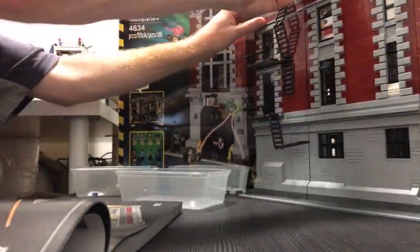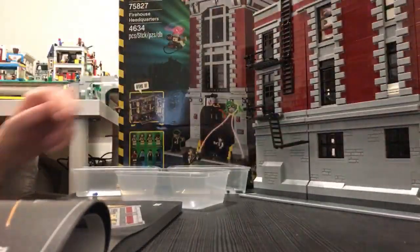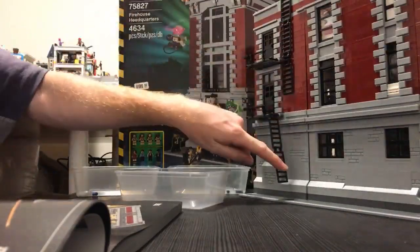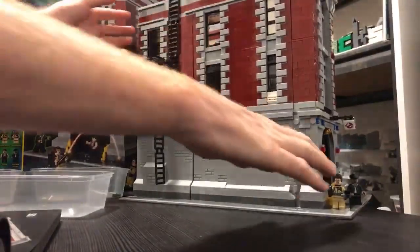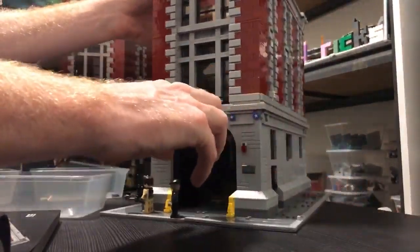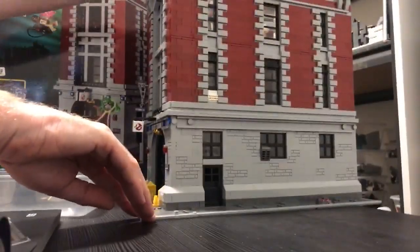There, like that. Ta-da! There we have the side of the fire station. My good lord, this is a big set. Wow, that's awesome. Got to do the roof now, but how good is that? It's just lovely. What a fantastic build.